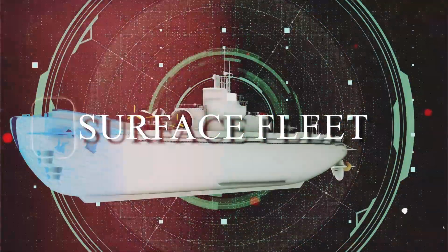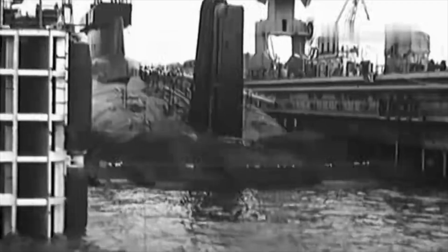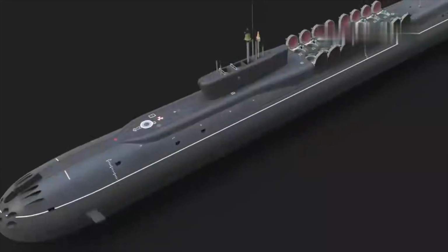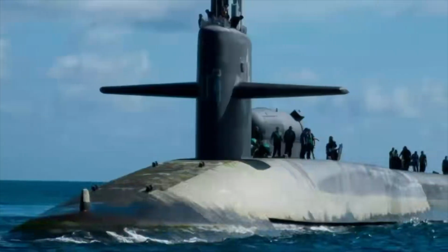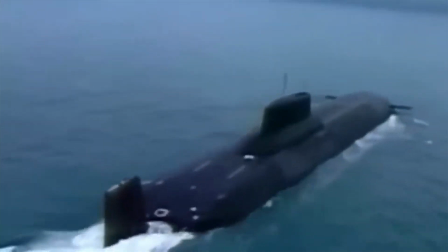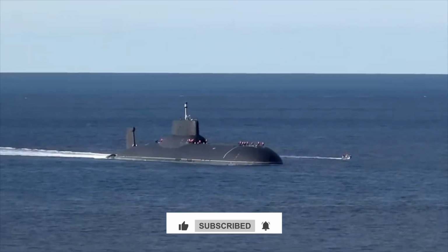The surface fleet. When we talk about the surface fleet, we are referring to the ships that you can see floating on the sea's surface. Surprisingly, even though the Soviet Union dissolved over 3 decades ago, Russia has not been able to build a single destroyer or cruiser specifically for its navy since then. Instead, they continue to rely on the ships that they inherited from the Soviet Union. These ships were designed and built during a very different era with different technologies and strategic needs.